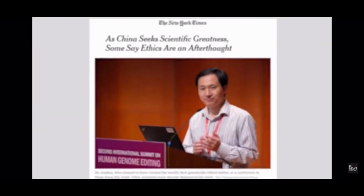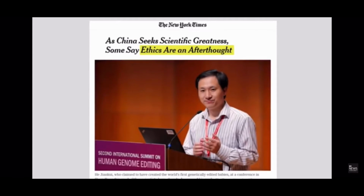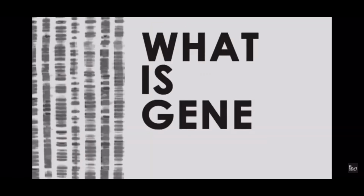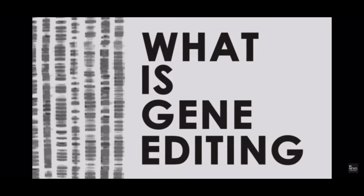Gene editing brings with it a host of questions about morality, the power of science, and the potential for harm. So what exactly is gene editing? Who's doing it? And where to from here?